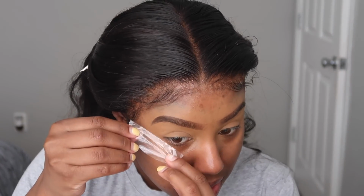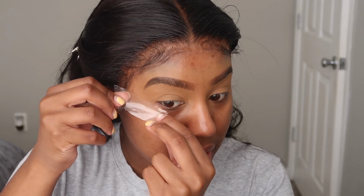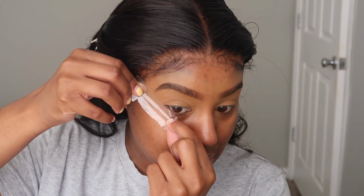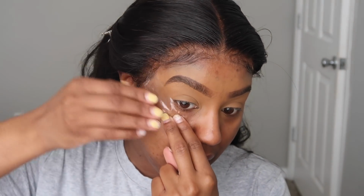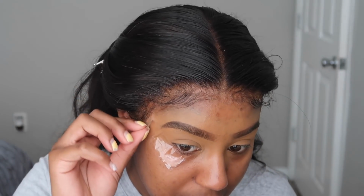So, I just struggled to find tape because for some reason I don't have tape in my house. But yeah, I just am gonna place this however you want your eye to go. So if you want your line to be straight out more this way, put it like that. If you want it more up, angle it so it's just easier and it's less work. So I'm gonna do mine up because I really want my face to be snatched. So I'm applying that tape, not the tape in my baby hairs.